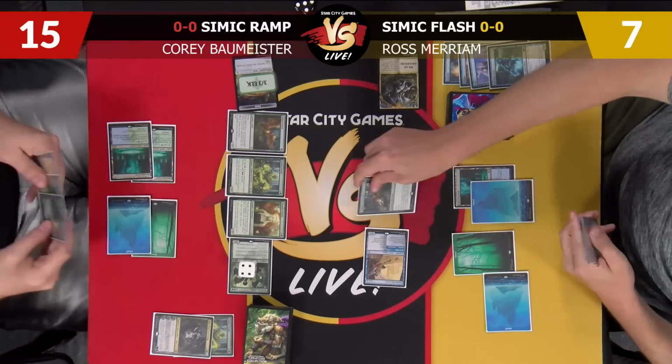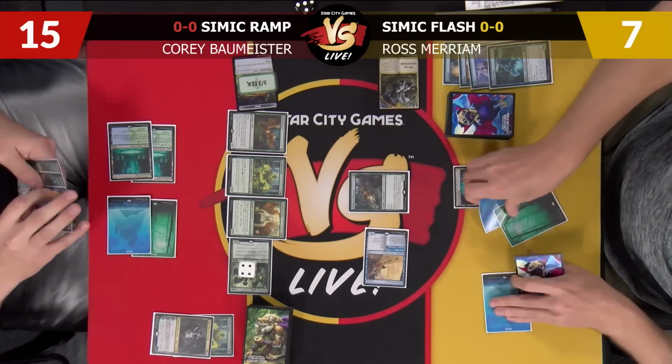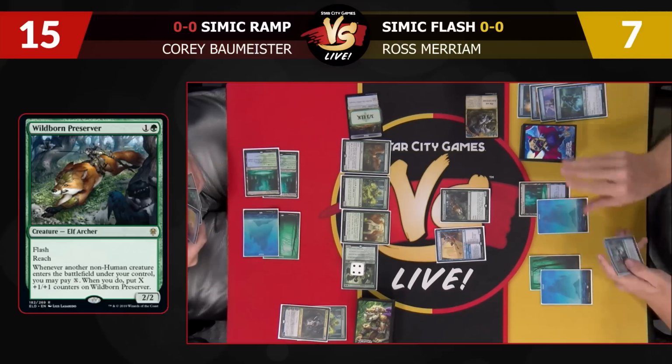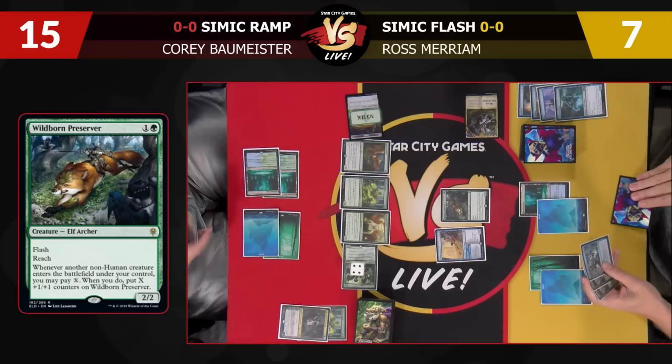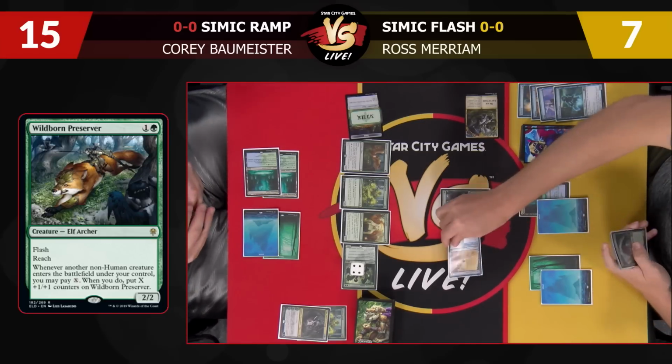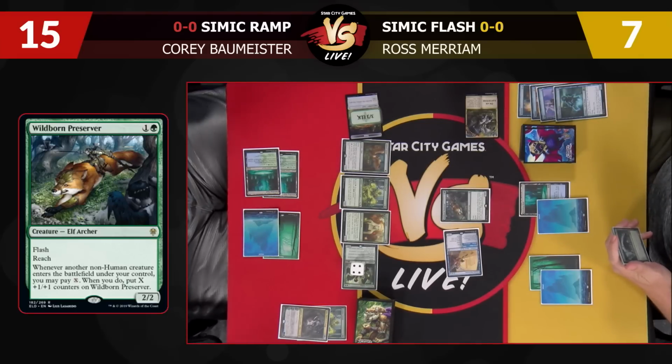Your turn. Step play Wildborn Preserver. Okay. Look at our hand. We got some decent options now, but we were a little stemmed here. Attack for 3. 12. Pass the turn.